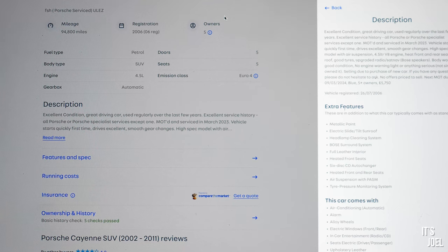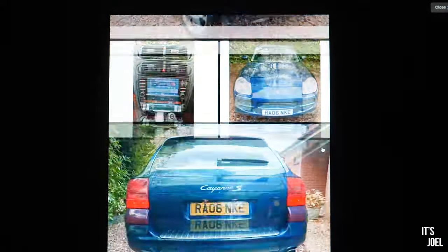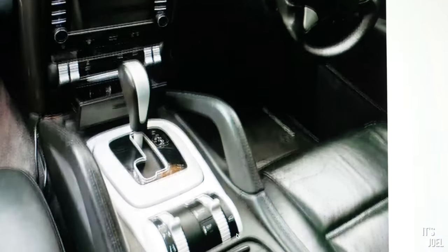I'd always prefer something that's actually been used. Excellent service history, all Porsche or Porsche specialists except one. MOT'd and serviced in March, so it's got a few months MOT on it. It's the high spec with air suspension, which most people would put them off, but I really want the air suspension.